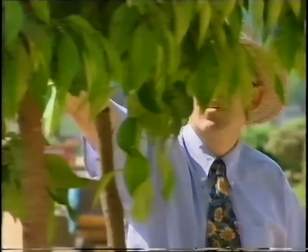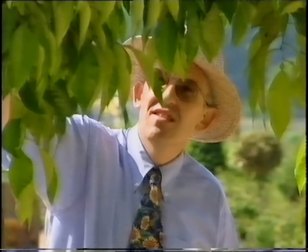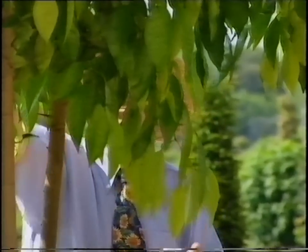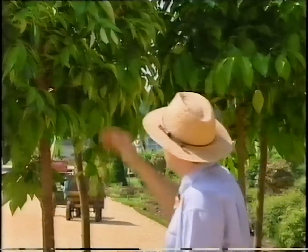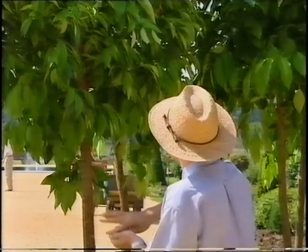They are frost tender, so we need to wait until the chances of frost has gone before we can really bring them out into the gardens. This is the bitter orange, Citrus aurantium, which was usually used for making marmalade, and they're quite a vigorous tree, hence all this nice lush growth that you can see on it now.